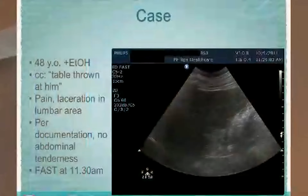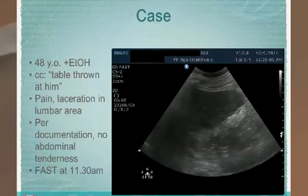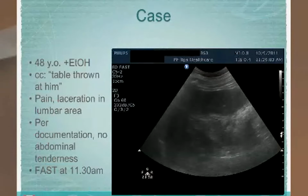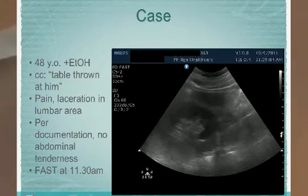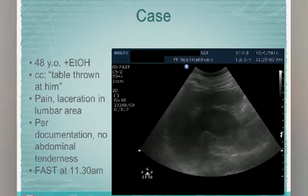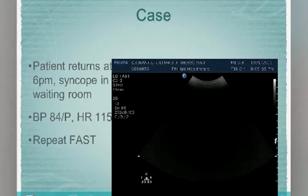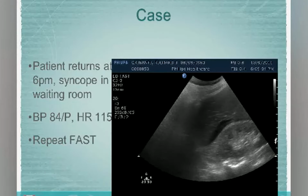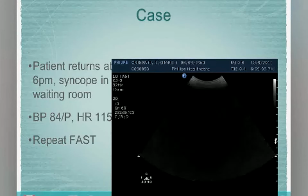Oh, this is a guy who, one of Dr. Moore's patients, he told me about. A guy who came in, got into like a domestic thing at home. He'd been drinking. Somebody hit him with a table. His back hurt. He came in. He wasn't really tender, still drunk. Had a FAST done in the morning at 11:30 a.m. I think he was discharged and came back later that evening, was sitting in the waiting room waiting to be seen for a second time, and he passed out. He's hypotensive, tachycardic, and a repeat FAST.